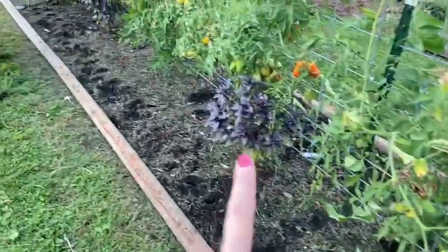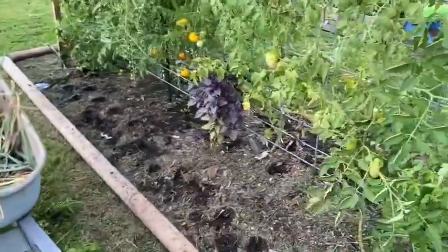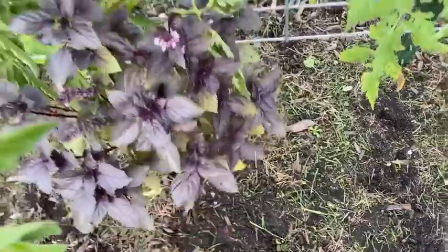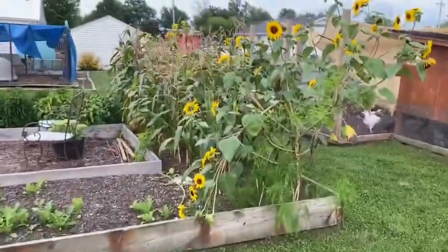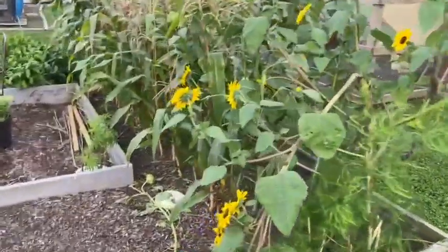So there's the purple basil. There's a tomato plant here, and then more purple basil, which I need to pick and harvest some of. But I feel like even these have a good smell to them. See, here's this tomato. You can tell that storm came in and tore it up.